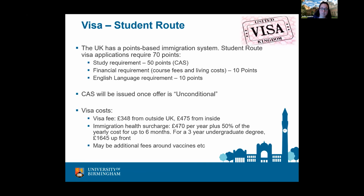The UK has a points-based immigration system, so the student route visa requires 70 points. So 50 points comes from the CAS, which is the confirmation of acceptance of studies, which the university will issue to you once your offer is unconditional. 10 points is meeting the financial requirements that I've just spoken about, and 10 points for the English language requirements. The visa cost is around £350 or £475, depending on where you're applying from, either outside or inside the UK.